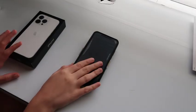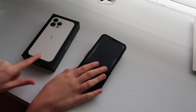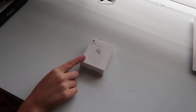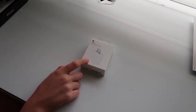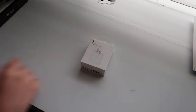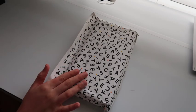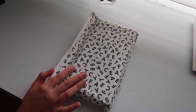Okay, so here is my old phone and here's the new phone that I'm going to unbox. I got the white 13 Pro, not the Max one, just the regular one. And I also got a new wall box because I know that the plug for the charger is a little bit different. It's a USB-C instead of a USB, so I needed a new wall plug for the new charger. And I also got a new case from Casetify that I'm going to be putting on and unboxing after I set up my new phone.